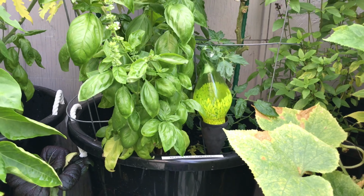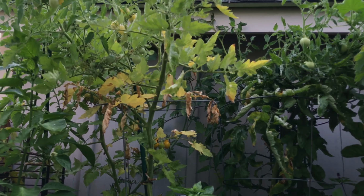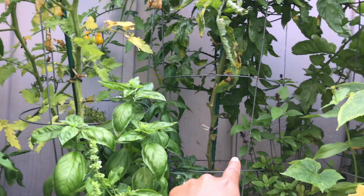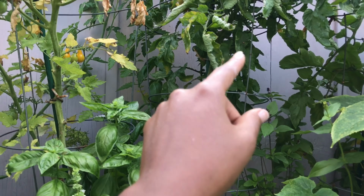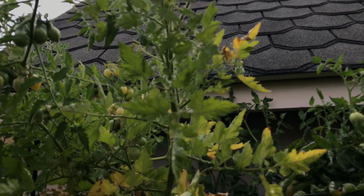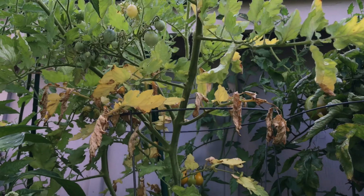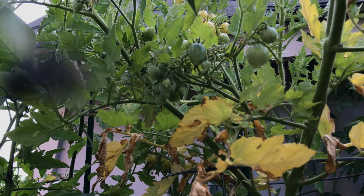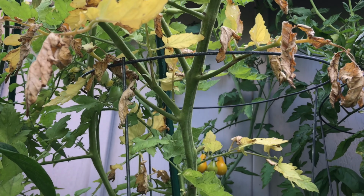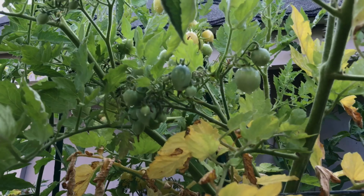In the next container here, this is a Berry's Crazy Tomato Cherry over here. And then this was the beefsteak right there. The Berry's Crazy is just as crazy as the other one. I got some leaves on this one, some branches to clean up, but other than that, this plant's doing well.